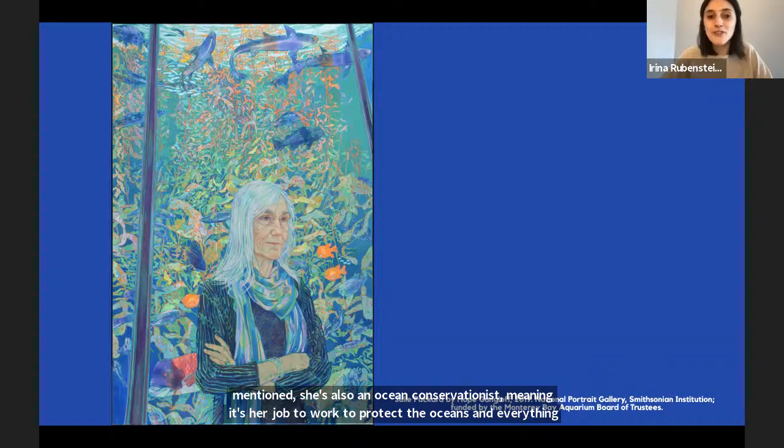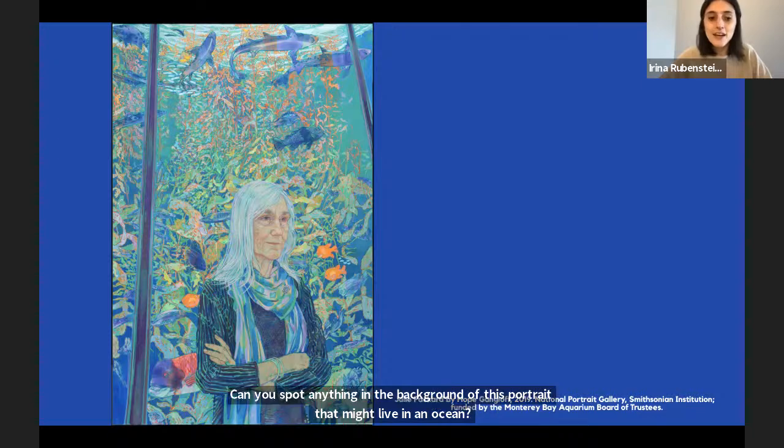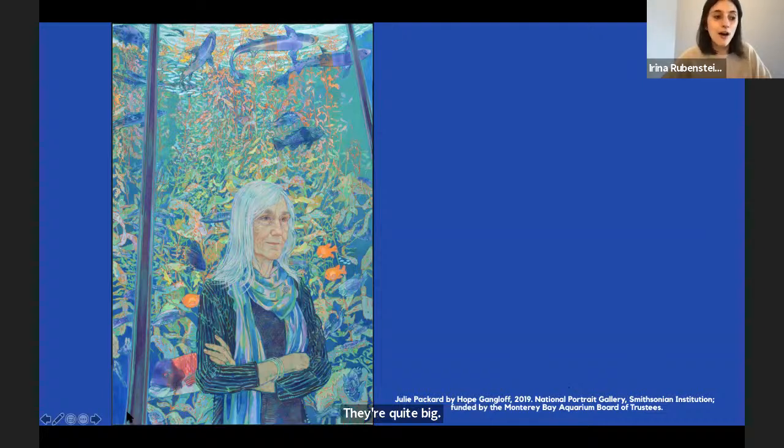There are lots of fish in the background of this portrait. Just to name a few, there are some leopard sharks swimming around at the top of this portrait. They're quite big. I also see some Garibaldi fish. Those are the bright orange fish swimming around Julie Packard's shoulder. And I see a California sheephead, which is swimming around right near Julie Packard's left elbow.